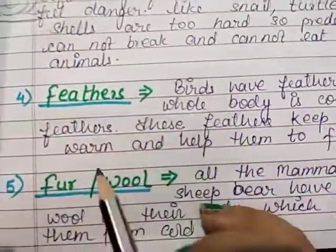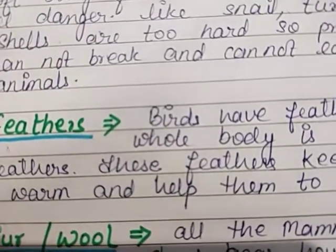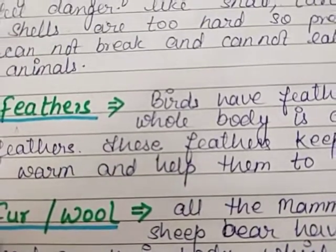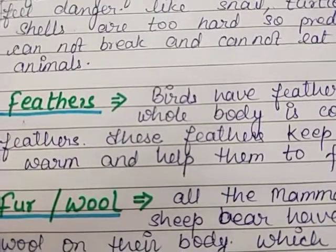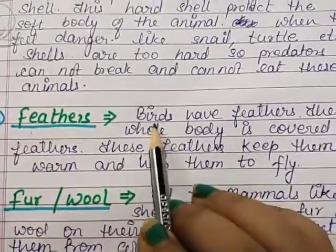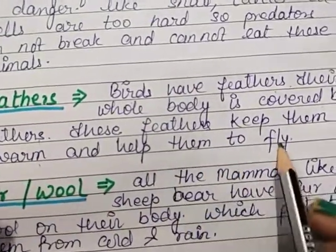Now the next is feathers. You know, feathers and birds, these two things go together. Feathers are the identification of birds. These feathers are white and green, and sometimes in very beautiful colors. They help in flying, as well as keeping the body of the bird warm. So birds have feathers. Their whole body is covered by feathers. These feathers keep them warm and help them to fly.